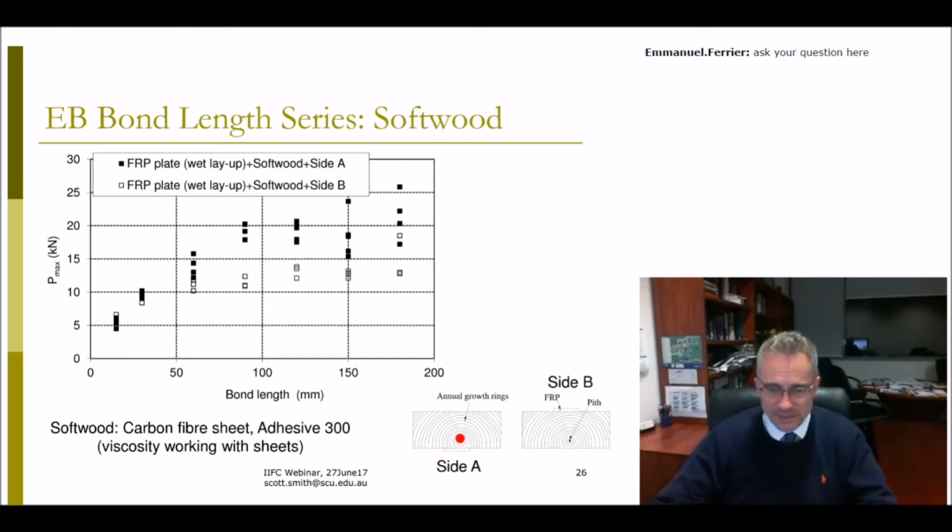Depending on how the timber section is cut, we're always going to have a side where the growth rings intersect the side at predominantly right angles, 90 degrees. So that's our side A. Side B, over here, is where the growth rings are roughly parallel to the face that the FRP is bonded onto. Now we can see here the open squares refer to side B and the closed side A.